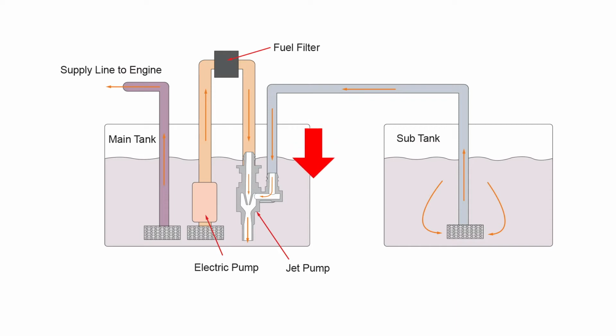This electric pump's only purpose is to supply fuel flow through the jet pump so it can draw fuel from the sub-tank. The engine is supplied with fuel from a gear-driven pump mounted on the rear of the high-pressure pump.